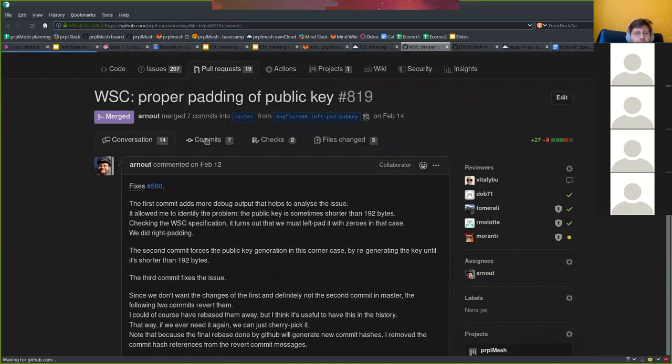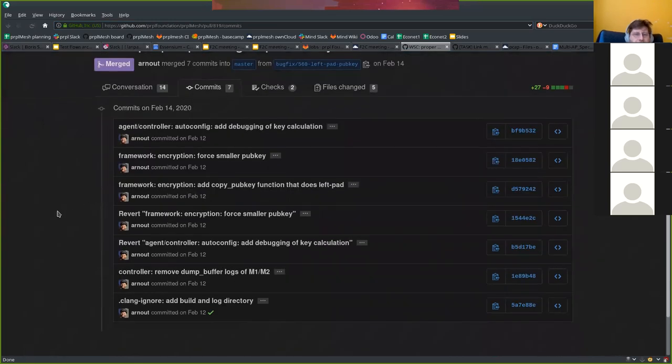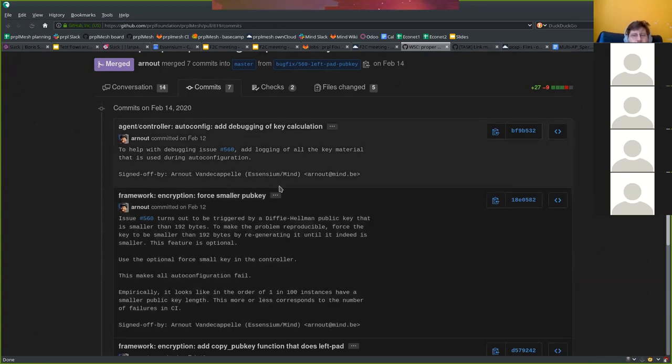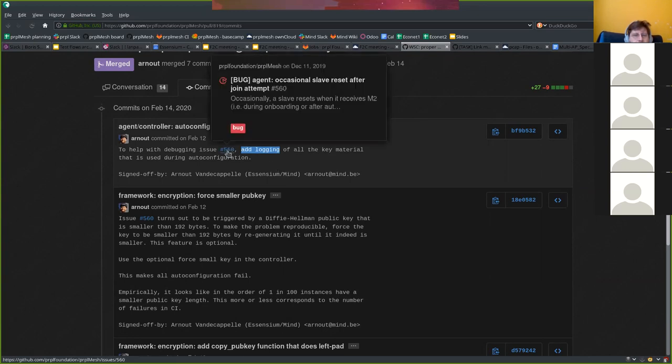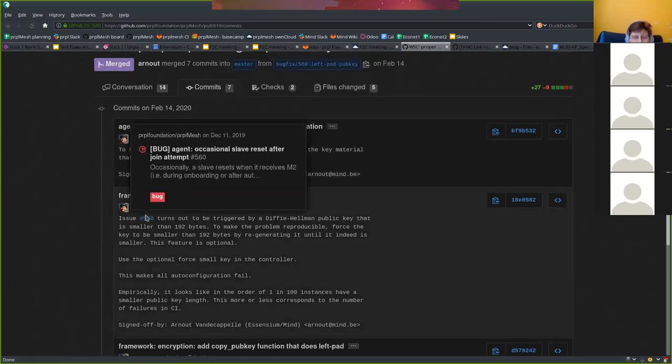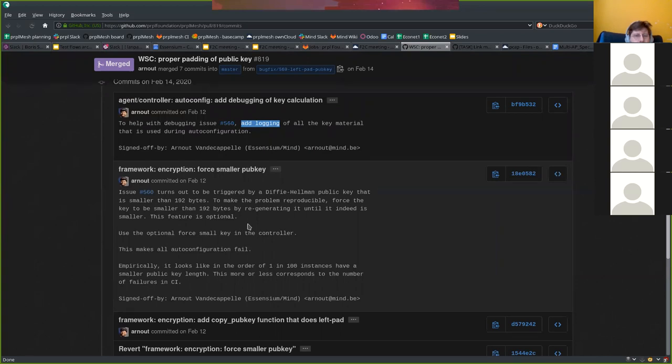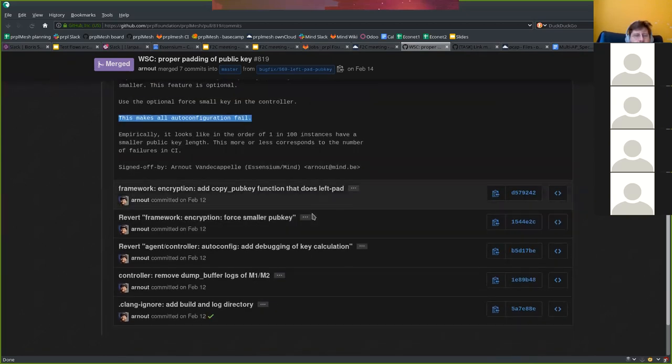So this one is another very nice pull request to review. Frederick, you can stay on this page for a second. You can see agent controller auto config add debugging key calculation, and then the second commit is forcing smaller key. You can click on the three buttons and then we can see. We also see lots of references: in GitHub you can refer to a specific commit, a pull request, even a discussion in a pull request inside the commit. You can refer to everything and it's very convenient. The second commit is basically forcing the issue to reproduce. Then the third commit is the actual fix.